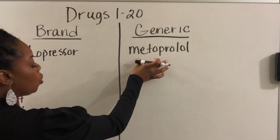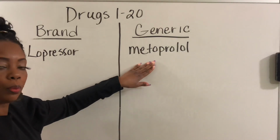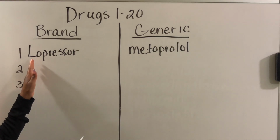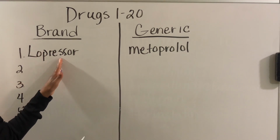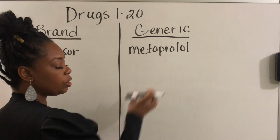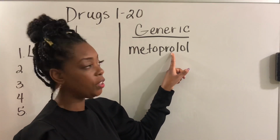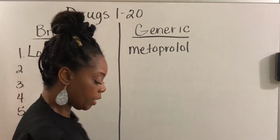Metoprolol. And this is going to be a blood pressure medication. This is for anti-hypertension, okay? All right. And you see here where it kind of gives it to you where it lowers pressure. Lowers the blood pressure. Lopressor, okay? And then also, you should also look at my suffix video that I have. It will tell you that OLOL is for blood pressure medications.